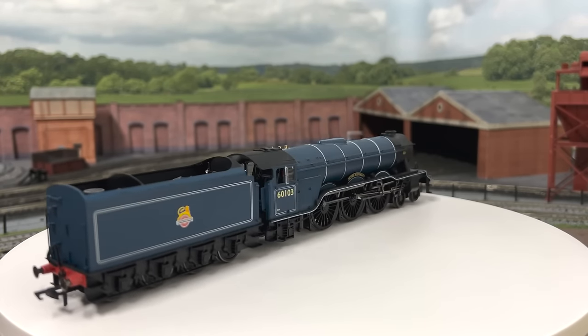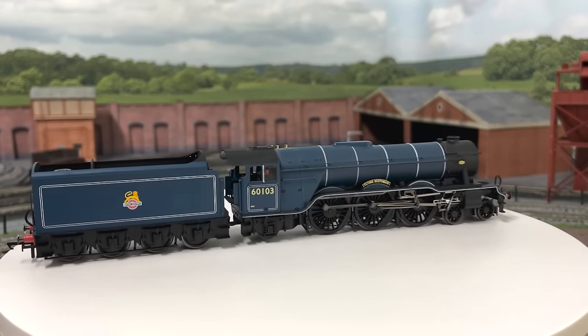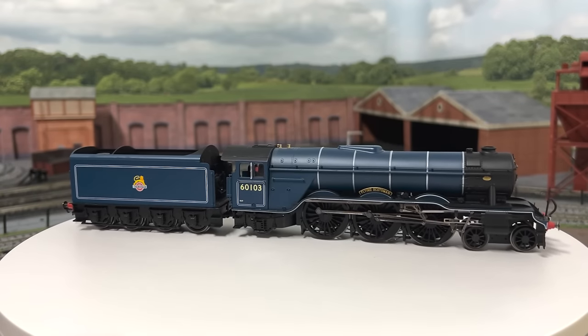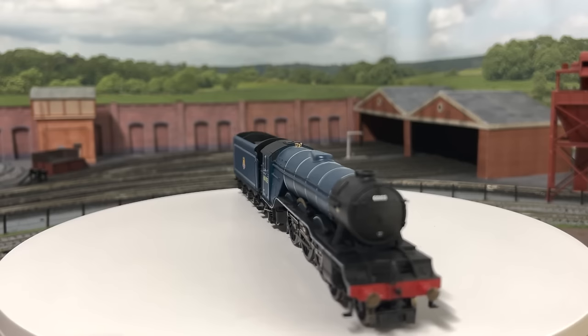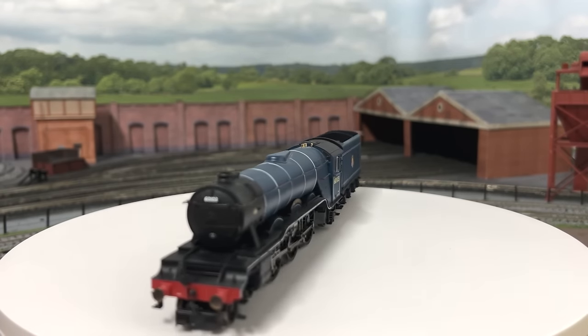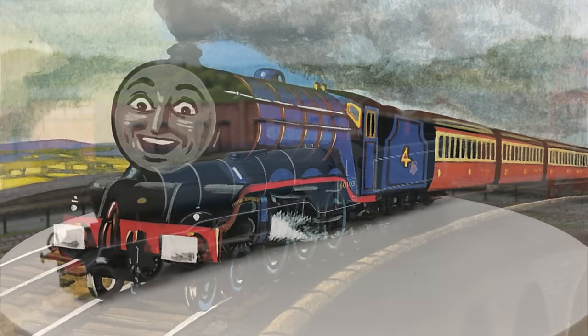It was a goal a while back for me to obtain a model of every class that wore BR blue, and I figured for the A3, I should get the most famous one. I love the A3s in blue, though that's probably because I'm a bit biased.